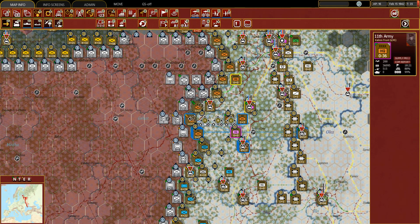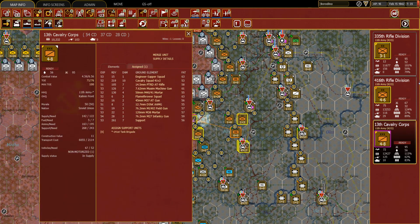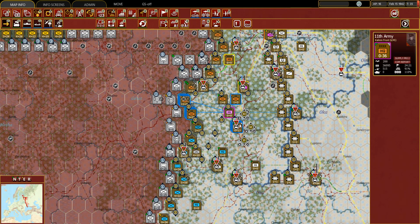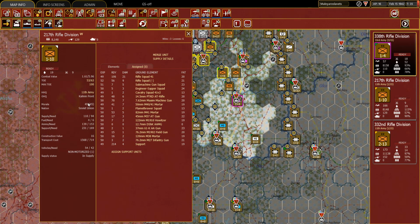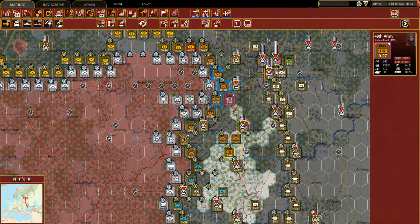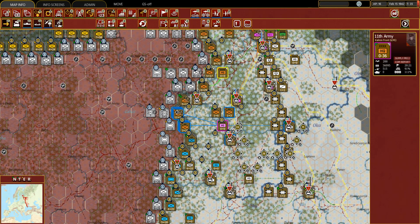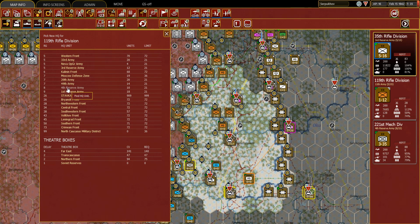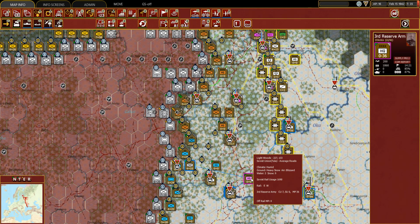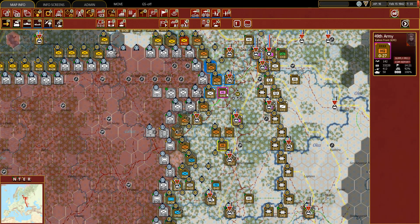Okay. 11th Army. And then this. Okay, then they're all under 11th, but then I do need to take something out here, basically. 2 units to go under the 33rd, which is fine. Clean front can still take 2. Third Reserve Army, there we go. And that means I can use you over here. Nice defense. 49th.